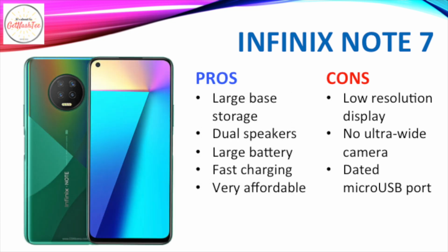What I like about the Infinix Note 7 is its large base storage, dual speakers, large battery capacity with fast charging support, and of course its very affordable price. However, it has a low-resolution display, no ultra-wide camera, and uses the dated micro USB port.